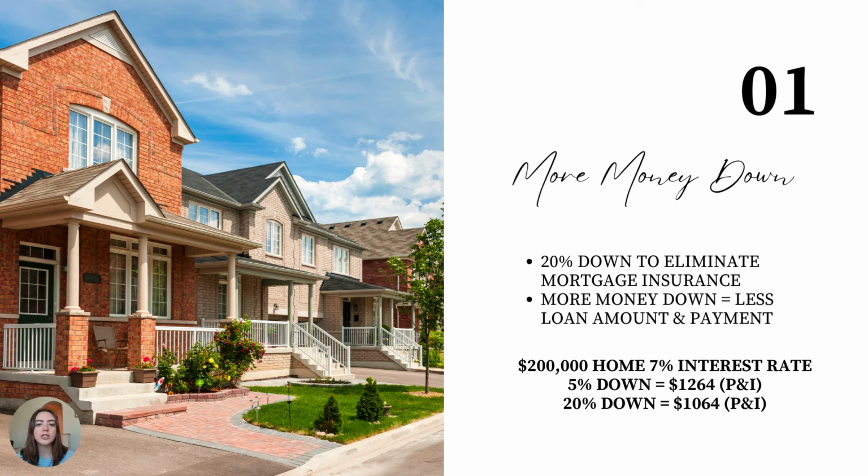So on a $200,000 home with a 7% interest rate, if you put 5% down, your principal and interest will be $1,264. If you put 20% down, your principal and interest will be $1,064. So saving you $200 just by putting, well, not just, but by putting 15% more down, you're going to save $200 a month and lots of money over the life of the loan.